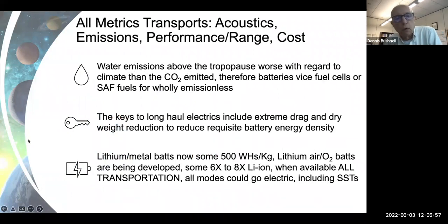Okay, now we're going to transports. What about long range transports? People now want to use safe fuels, which are biofuels or hydrogen, for wholly emissionless flight because it pays for the CO2 up front. Well, that's not really true. They're not emissionless because if they use these safe fuels in fuel cells or burn them, they produce water. And with hydrogen, you produce a lot of water. And water is about twice as bad as CO2. It's the worst greenhouse gas because there's so much of it. Plus, you mess with the ozone because you produce NOx. So the only real emissionless aircraft is batteries.